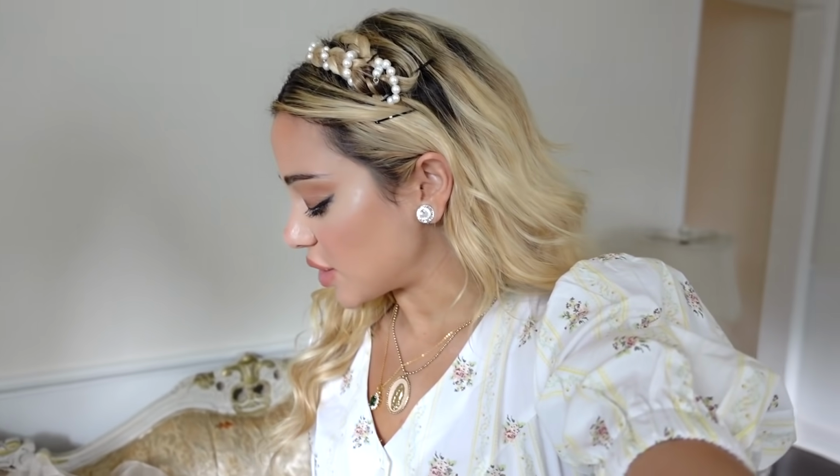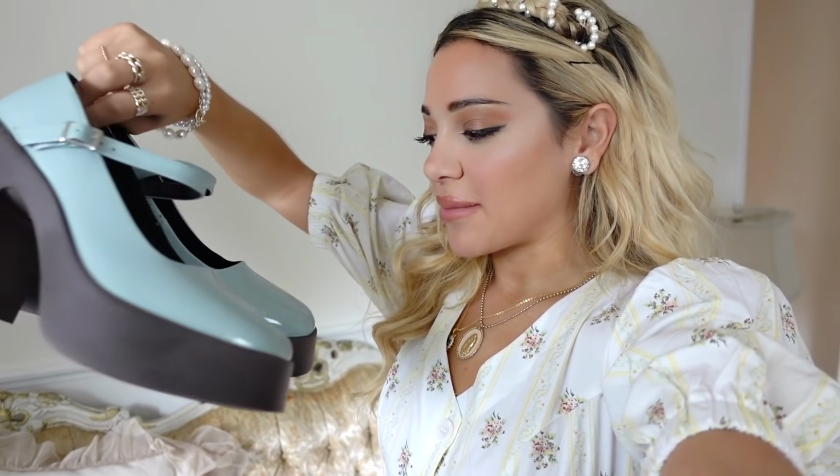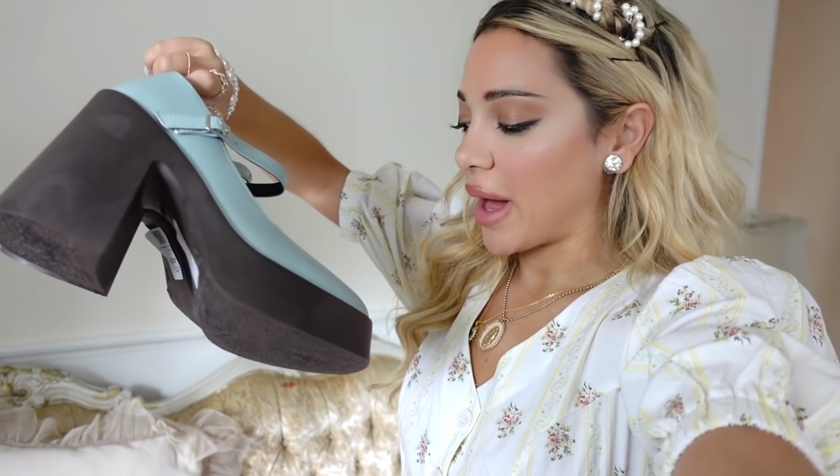Hey guys. So it's the next day. I'm so mad I forgot to bring my vlog camera with me yesterday and that I had to vlog on an iPhone. But anyways, I ordered new shoes for fall and these are them. They're so cute. They're from ASOS. They're light blue and they have this Mary Jane loafer look. I love the platform heels.